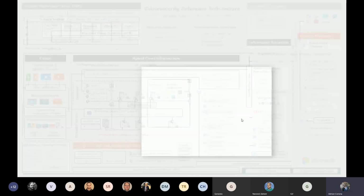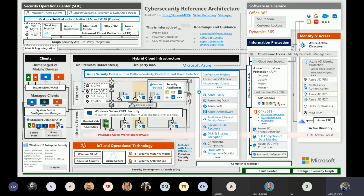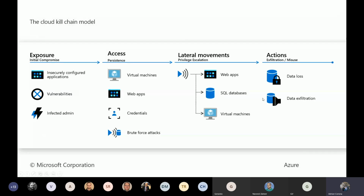So first, I want to talk a little bit about some of the things that customers are seeing and are concerned about when we talk about the kill chain, or otherwise the threat lifecycle. Some of the types of attacks, compromises and attack vectors that we see across the board are usually based on exposure. So either an infected admin through malware or phishing attacks or social engineering, but also vulnerabilities in the products that are deployed in the cloud. So for instance, deploying an application that is vulnerable to SQL injection attacks or those types of problems. And also insecurely configured applications and so on.